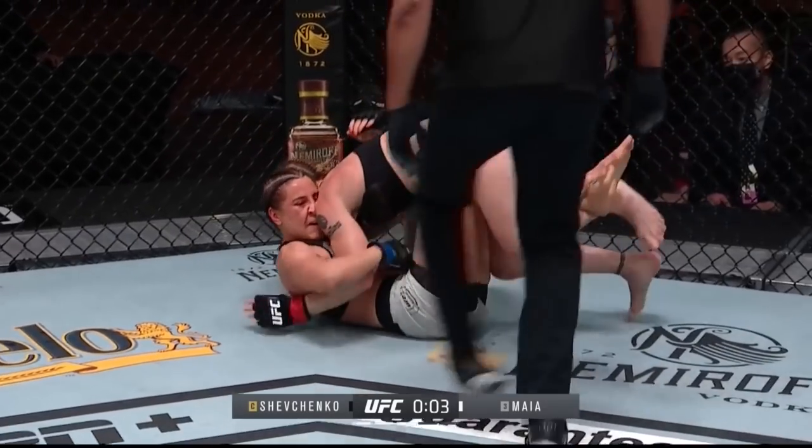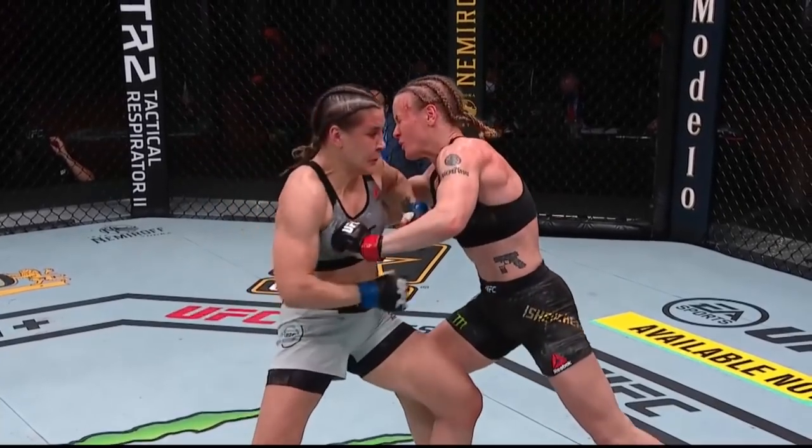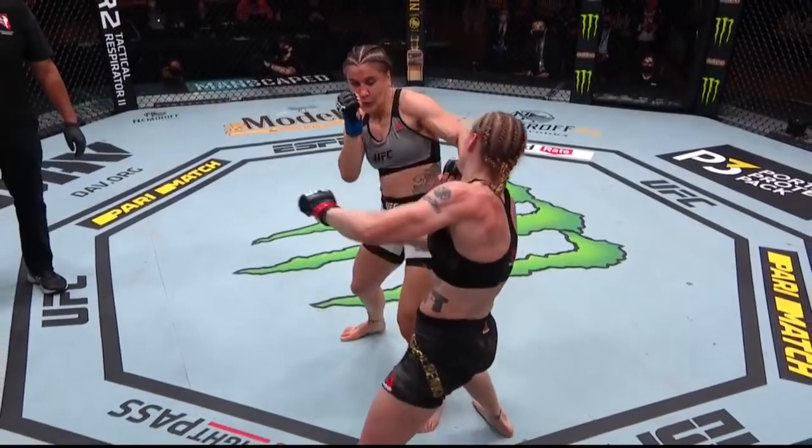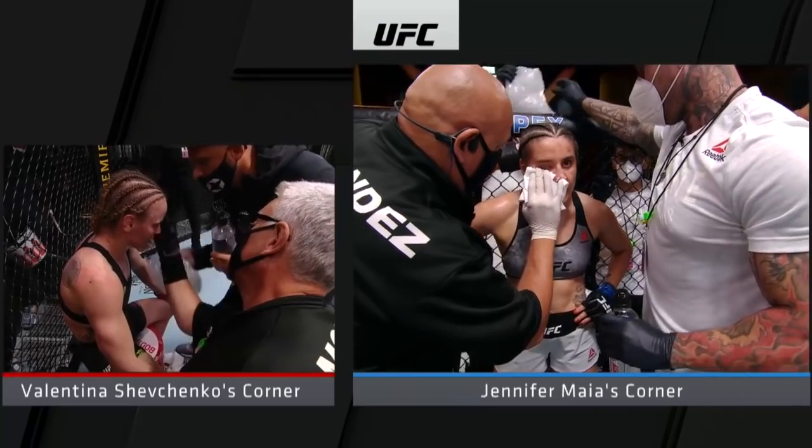For Shevchenko, very nearly, nice. She had Maia mounted. She kind of threw a casting punch there. Caught it on the forearm, and that was the big left hand that led to this.